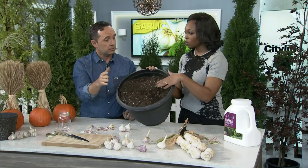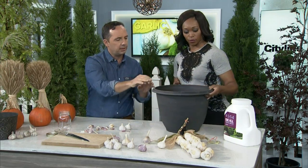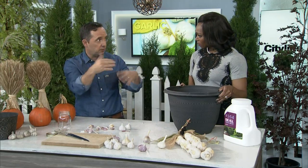Is there anything else you need to do to this? You can put a little bit of bone meal down just to help it out. That's about it. The whole idea is you don't want to do it too early, because if they sprout too early and we get a cold snap, it's going to harm them. Next spring they come up, and you're going to harvest in July, August of next year.